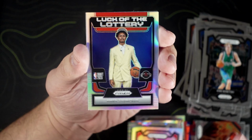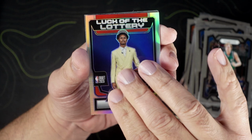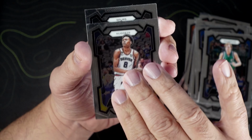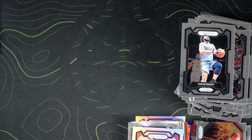Amen Thompson on the luck of the lottery silver. Probably the best card we've hit so far. Peyton Watson, Trey Jones, and a David Roddy. Two packs left.